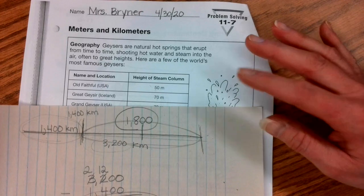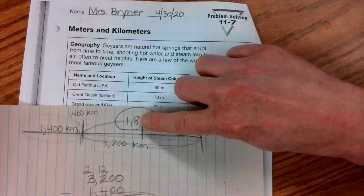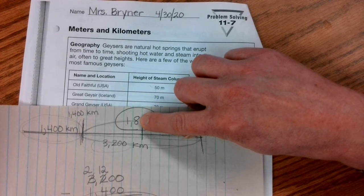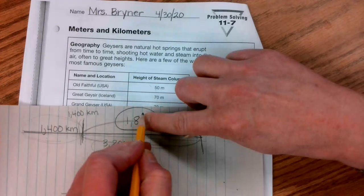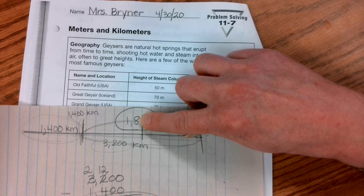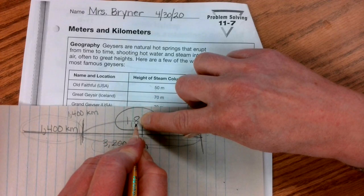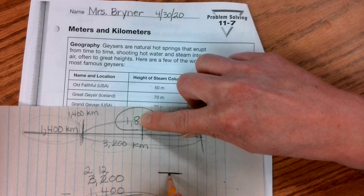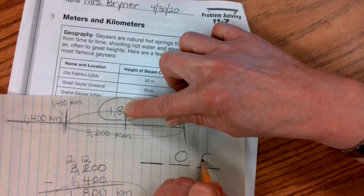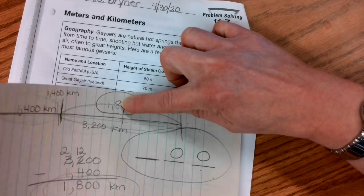So you need to figure out what half of 1,800 is. And I'm going to give you a clue. What is half of 1,800? Well, if I cover up the ones and the tens, I have the number 18. What is half of 18? So find the number that is half of 18. Write it right here. So half of 18. And then make sure that you put a 0, 0 back on. And that is your answer.